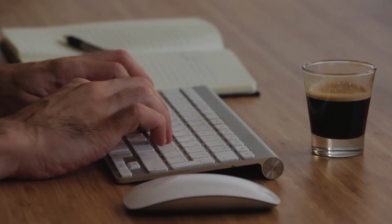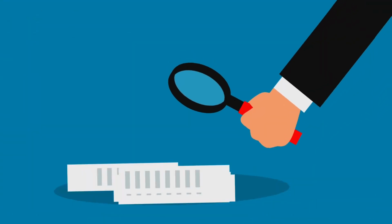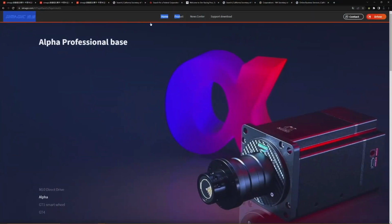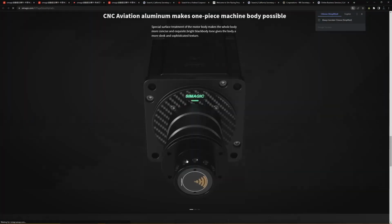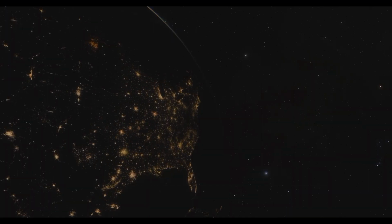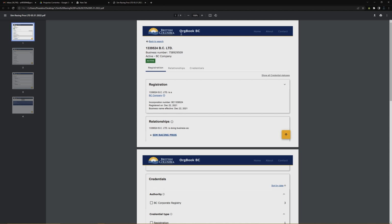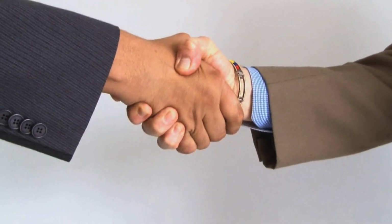I have been in the finance industry for about 3 years now at this point, and one of my main tasks throughout my jobs has been to conduct due diligence analysis. This entails conducting an entity search to ensure companies are operating legally within their borders. When you head over to Simagic's product page and select the Alpha Mini, scrolling down will reveal a page that states where to buy, revealing the company's authorized distributors. Sim Racing Pros was one of the first authorized distributors in North America. Conducting an entity search within Vancouver reveals Sim Racing Pros, confirming that they are legally operating within their borders, giving us the confidence to purchase from them.